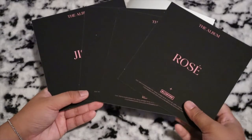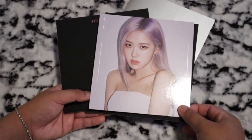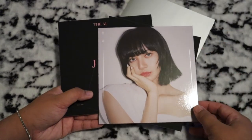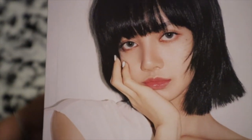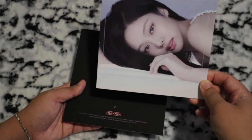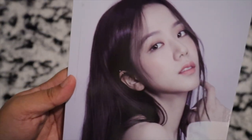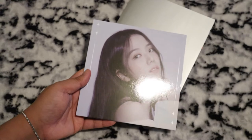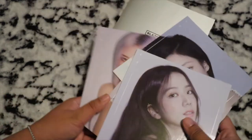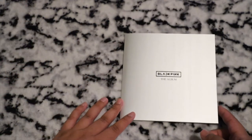Clear black. And yes. Okay, let's see. Oh, okay. She's cute. We have Lisa. Oh, damn. We have Jenny. Wow. Okay. We have Jisoo. Ooh. Wow. Look at them. Ganda. Then let's see what we got.